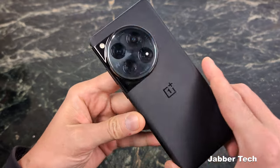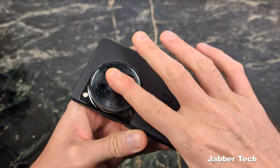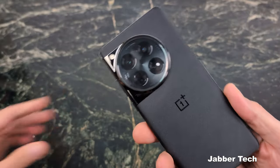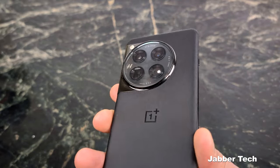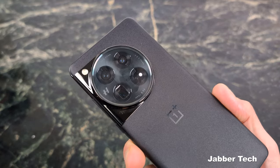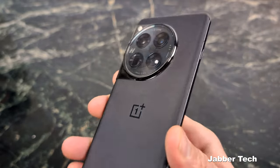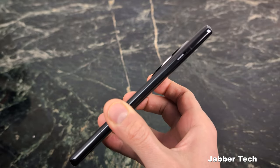Now, one thing I'm not too sure about, if you guys know, let me know down in the comments below, but from what I've found, this just uses tempered glass, and that's a little bit concerning for me. I'm wondering how well that's going to do with scratches and whatnot. I might be wrong. If you guys know, let me know down in the comments below, but from what I've found, it is tempered glass, and that would mean that you definitely want to throw a case on this to protect that lens, especially if you're going to use this phone for quite some time.